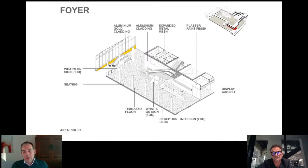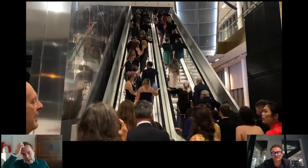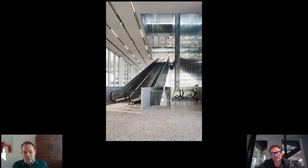This entry point has the clear vertical circulation embedded through the escalators that are directing you up to this datum that connects all the different buildings. And here you see at opening night the people immediately spilling through the building from here. From there, next to the escalators, you have the WA exhibit, My WA display, which gives all kinds of information, not only about the connection, but also about the stories, the people, and the place. And you see that you can circulate further up, or you can go into the exhibition hall that has the roving exhibitions next to it.